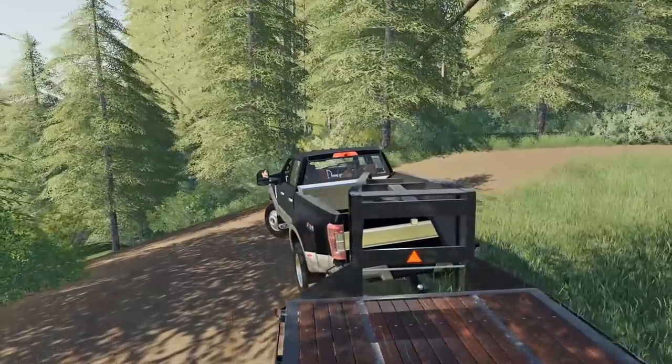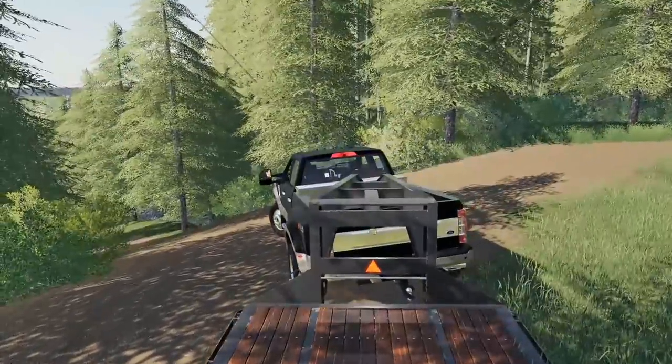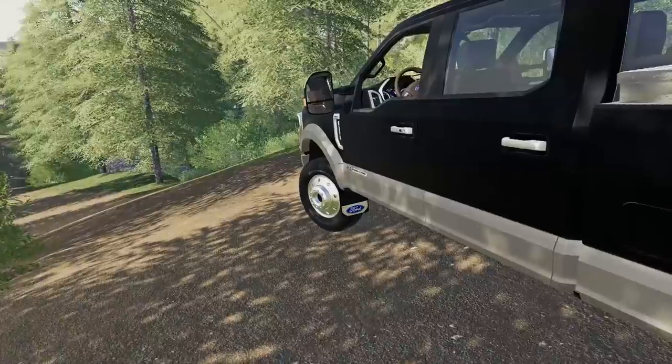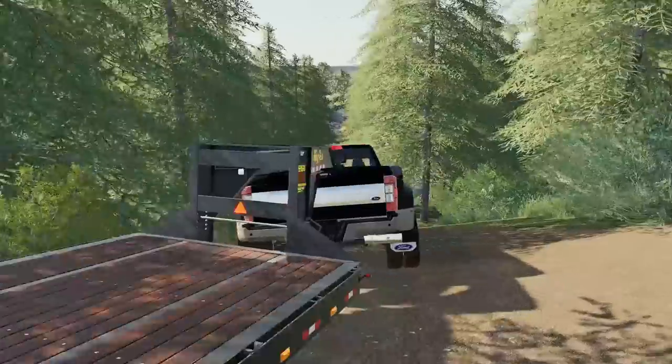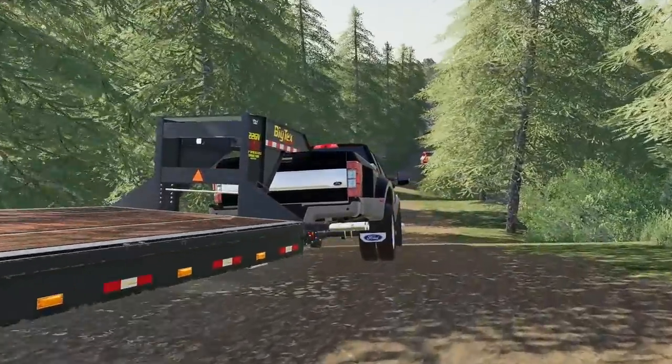Here we go. Robertson said it gets rough through here. Still, we've got to be careful. We've got the FX4 package on the truck. Slap that sticker on there. That means she's a beast off-road. But here we go. Oh, my gosh. Let's go slow. Take this easy through here.